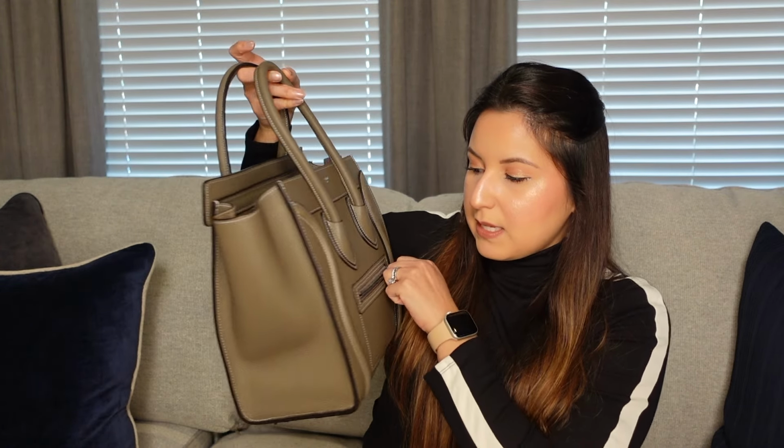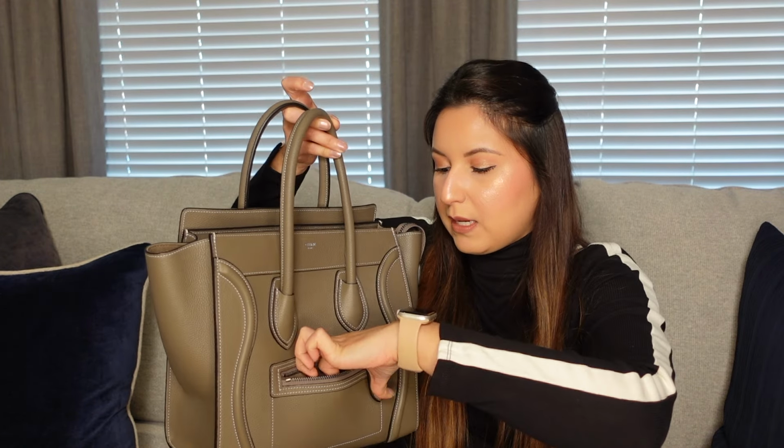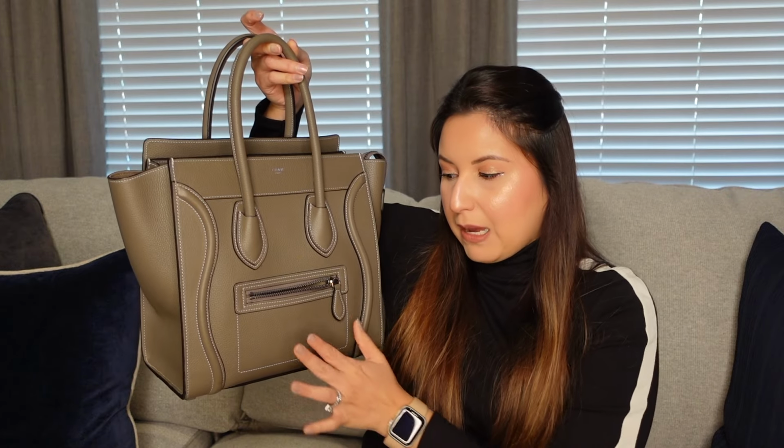This pocket is a functional zipper, and it is a short pocket. You can definitely put something in there, maybe cash or something you don't perceive yourself reaching for as often. So that is their functional zipper.